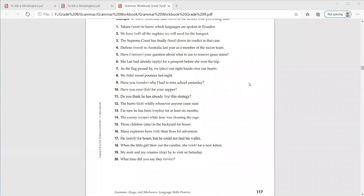Correct. As the flag passed by, we placed our right hands over our hearts. Correct. We baked sweet potatoes last night. Correct. Have you wondered why I had to miss school yesterday? Correct. Have you ever fished for your supper? Correct. So all you had to do here was add ED to the word. That forms the past or past participle, okay?